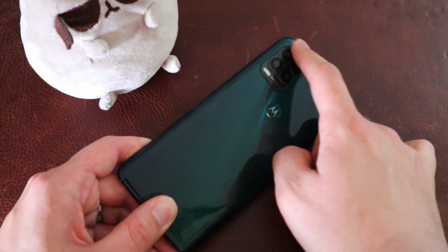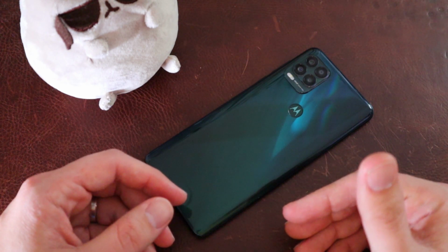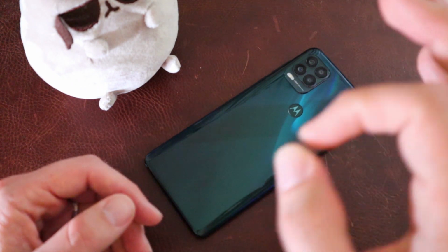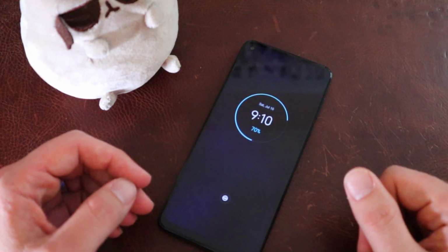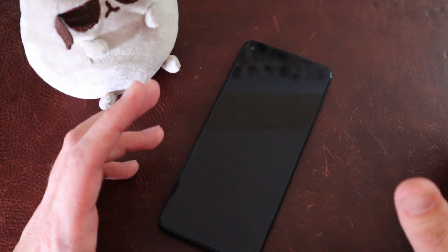And we also have the camera. The only thing they got rid of, they added a depth sensor and they got rid of the laser autofocus, which I always really loved, but this worked just fine. You're going to see when I put up some of the photos, really great portrait effect as well. So the build quality is good, solid, even though it's plastic all around. I like the big flat display, 6.8 inches on that one. Fantastic as well. 1080p, which is great. I don't think you're skimping at all there.